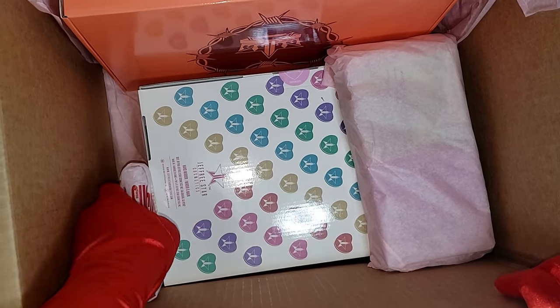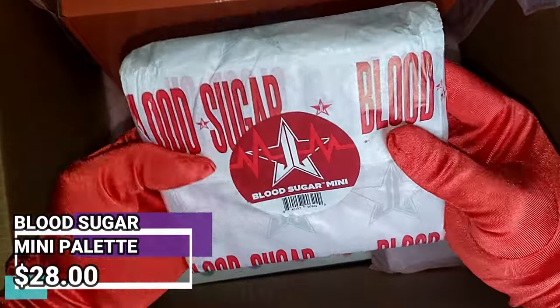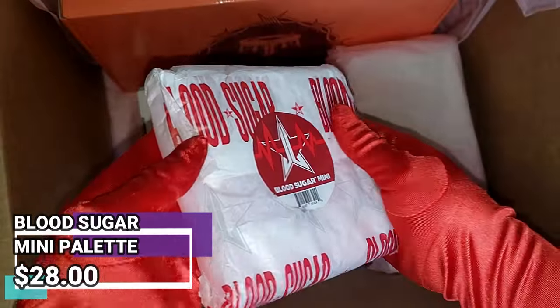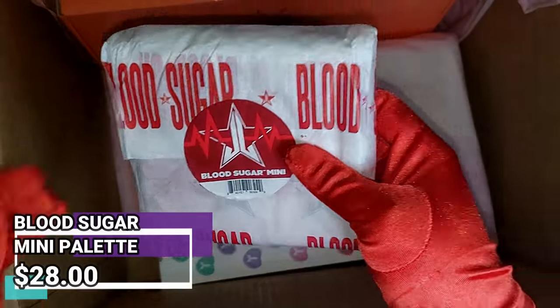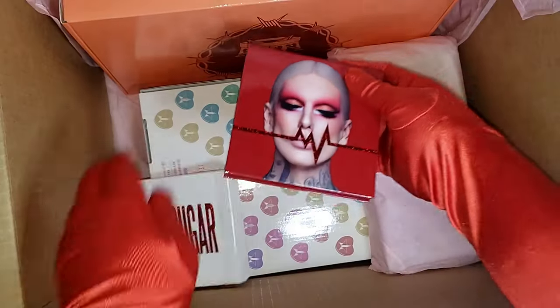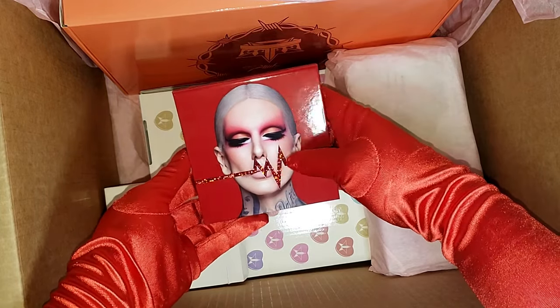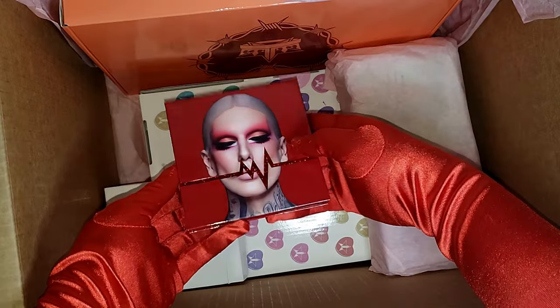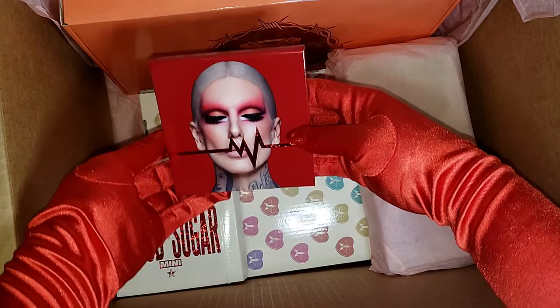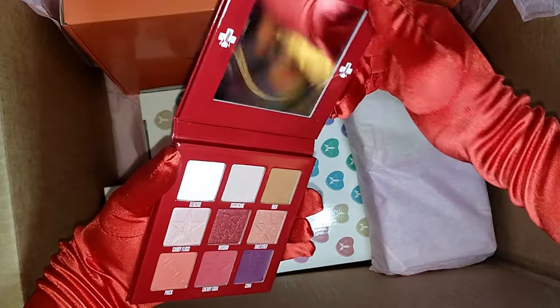Okay, the next one that we have, so that is the third item, 3 out of 7. And then the 4 is the blood sugar mini palette. I thought this is already sold out in Jeffree Star website. So yes, OMG, we have the blood sugar. Just open them up and this is how they look like. So that's the mini, and let's open them up. Bam, bam. And as you can see, there's Jeffree in there, and the color here, it's so nice. So it has a reflective glitter red. Yeah, it's clean. Okay, so let's open them up so we can see the shades and inside.